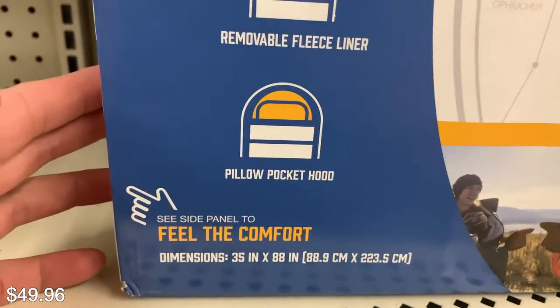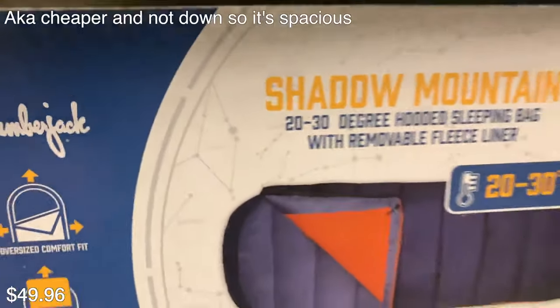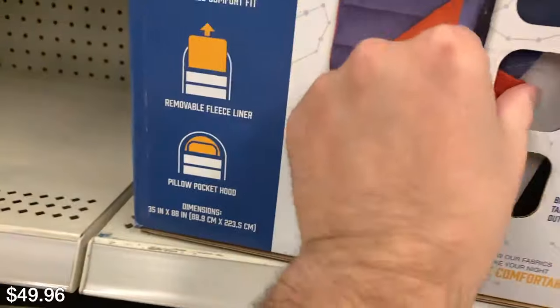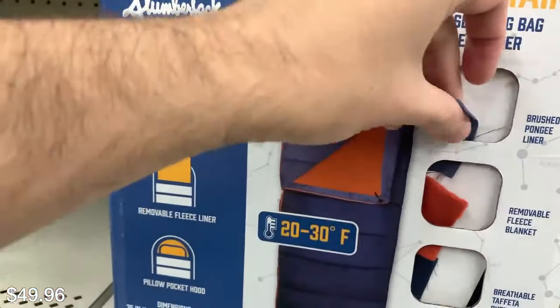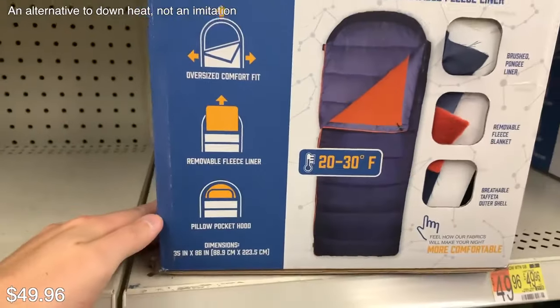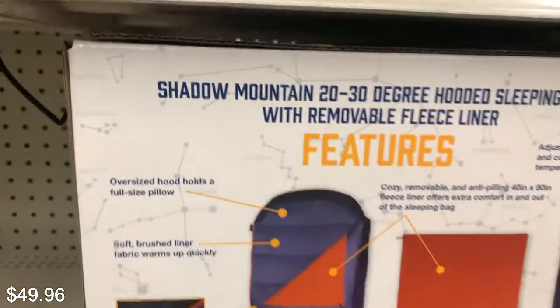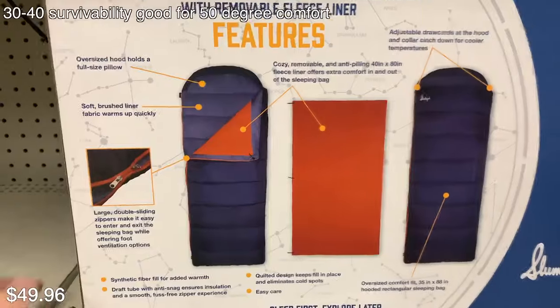Yeah, again, another one here. I always go for overland camping, so I always go for the bigger one, because it's not like I'm backpacking. I'm just kind of throwing it in there. But this is fleece, which is a cheaper alternative to down, and I think this is a pretty good one. And 20 to 30 degrees is a really good temperature in the 50s.